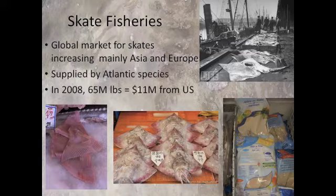Just to give you an idea, in 2008, about 65 million pounds of skates from the East Coast went to Europe for a revenue of about $11 million. It's nothing compared to pollock or anything like that, but it is a little bit of revenue for those fisheries. Every once in a while you see them creeping up. This is at Pike's Place Market in Seattle: skinned skate wings for $4.99 from Alaska.